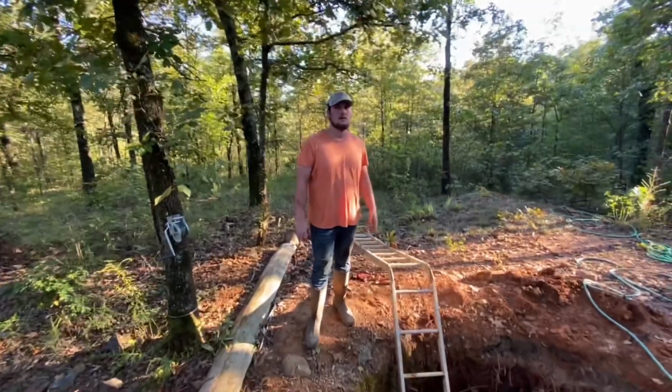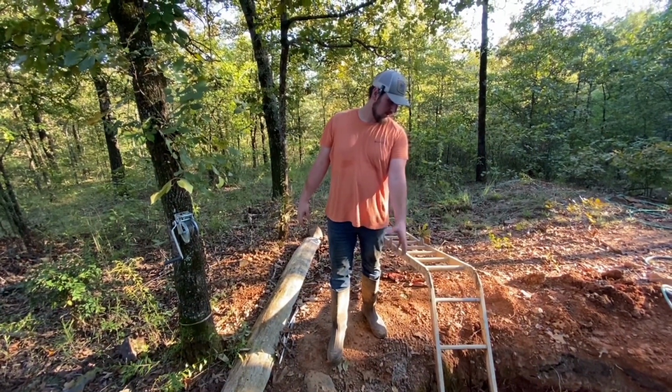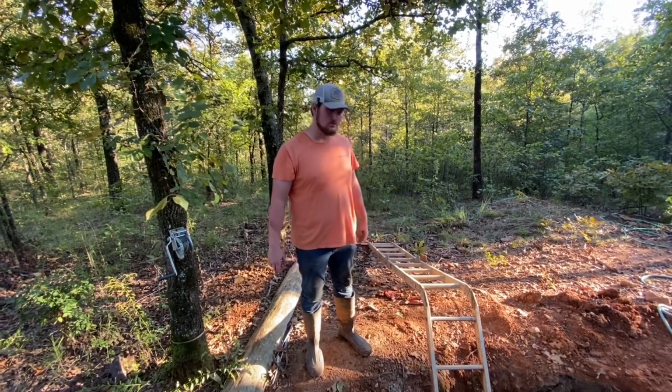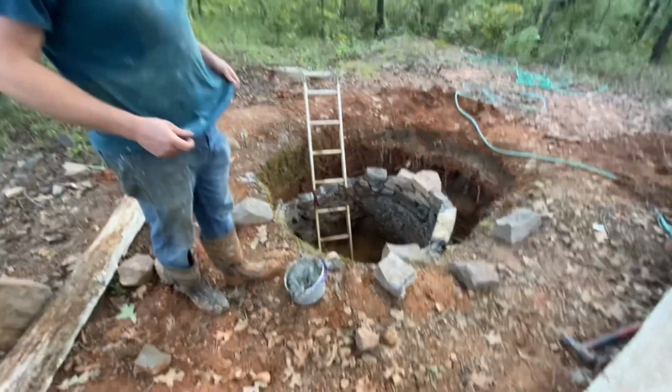All right, guys, as you can see there, we got that side all the way up just about. We got about one more layer right there, and then we got to fill in this side over here. But that's one bag down of mortar, so we're going to go down there, mix up another bag, and get back down here and get this knocked out. All right, guys, we got the second bag of mortar mixed up. Now I'm about to head back down there.